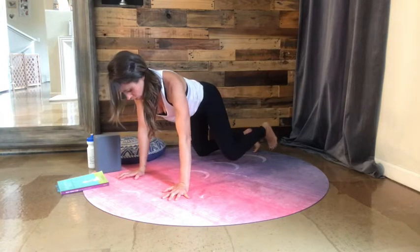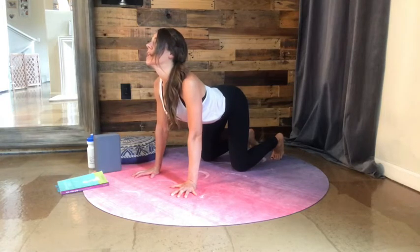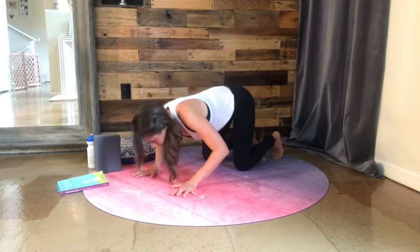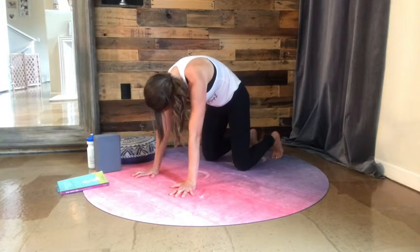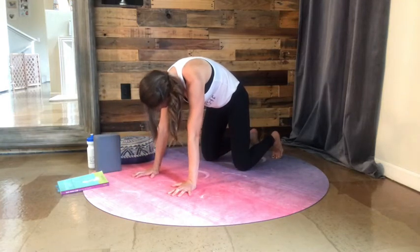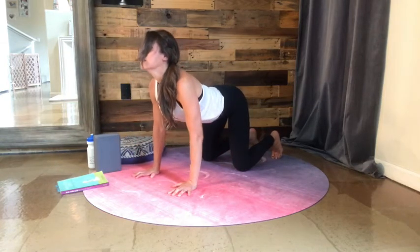Come back to center, both knees on the mat. And you're going to lift the tailbone, lift the crown of the head, look up, inhale. And then as you exhale, you're going to round the spine. This is called cat-cow. Pause here for a moment and really hug your baby to your spine. Inhale, arch. Exhale, round. Inhale, arch. Exhale, round. Inhale, arch. And exhale, round.